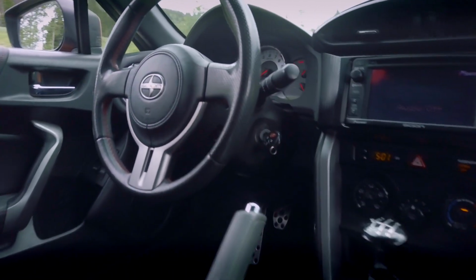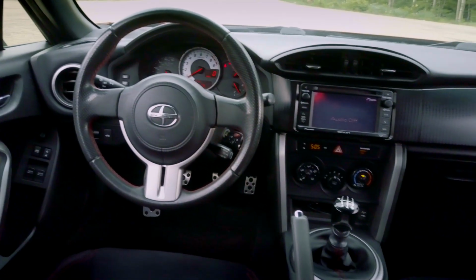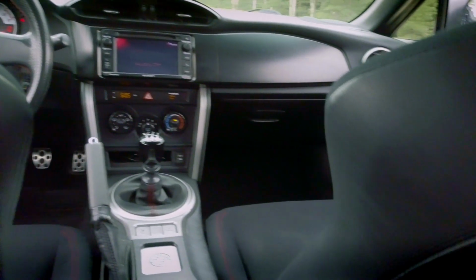What is surprising to anyone that gets in this car is how roomy it is. With the fold-down seats, I've gotten skis, I've gotten huge items in here, and of course my son can sit in the back with this passenger seat pushed forward. He's a tall kid for 7 and he does great.